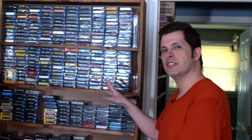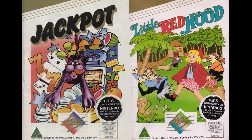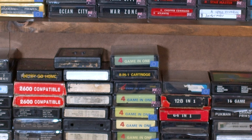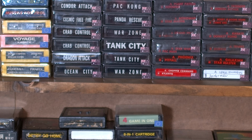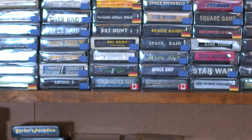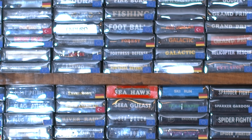For you guys that collect NES, if the Atari stuff isn't interesting to you, here's why this is interesting and what the equivalent would be for NES. There were Hess games and Sachin and Gluck and all those types of games. This is the equivalent for Atari. You had all these carts from other countries, Germany and whatever.